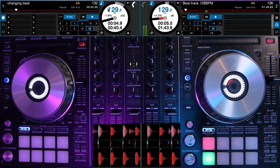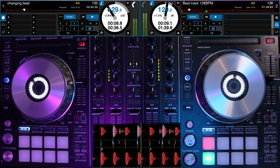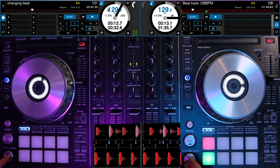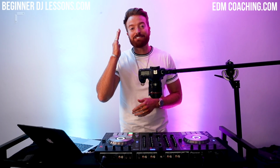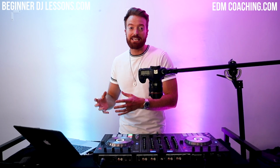Now, if I get rid of that second track, notice how Serato is keeping it perfectly to 129.3 because it synced it to this track. It has basically taken a track that was changing speed and brought it back together. This is a really cool thing and definitely something you guys can go and do, especially if you like taking old-fashioned songs that may not be quantized perfectly to a beat, and mixing them with new beats. This is a really cool thing to do.